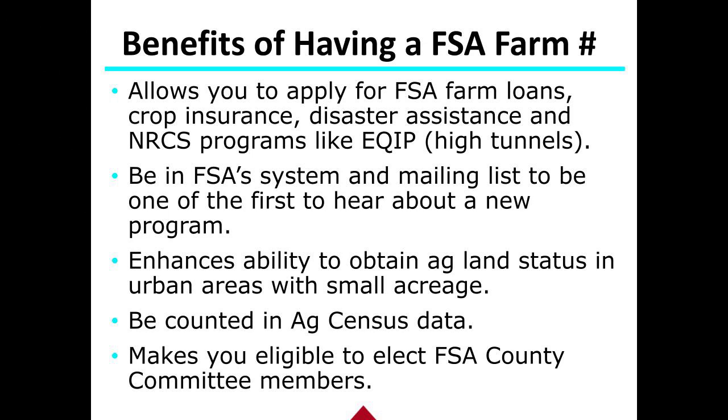It also definitely helps you get ag land status with your county tax assessor. It's not a guarantee by any means, but you're not going to have a chance without that FSA farm number. I know it's a process, even up in Chino Valley. The farmer up there had about 20 acres, and he had to work a long time with the county to show he was making a living off his farming, because he was doing high value agriculture, taking it to the farmer's market. He kept all his records and was eventually able to get ag land status. Once he had it, the neighbors asked, will you farm ours? Because you're right there, you can expand out and make their taxes go down as well.